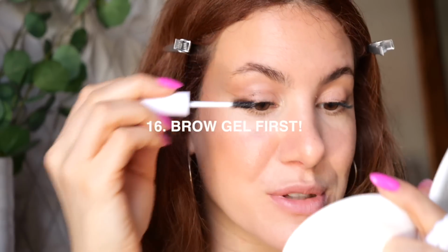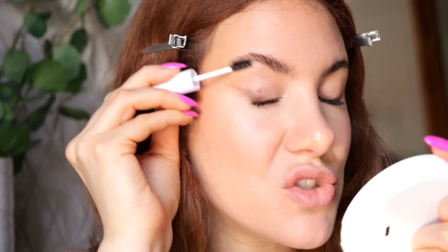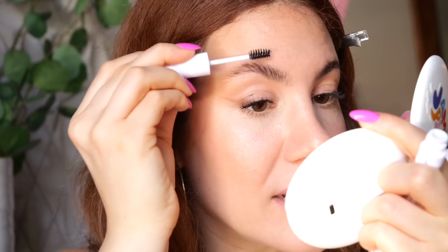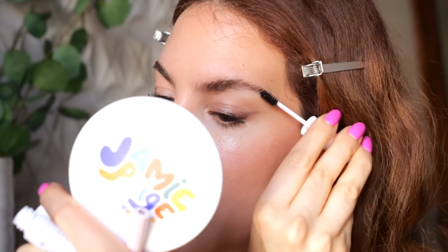In the meantime, while I let that dry, I'm going to give you a little brow tip. So I always like to apply my brow gel before I go in with either my brow pencil, brow powder, brow pen, whatever it is. Brow gel always comes first. The reason why I do this is because I find it makes it so much easier to know where I want to apply my pencil or my powder, whatever I'm using to fill in my brows. Because my brows are already kind of placed where they need to be with the brow gel, it just makes filling them in so much easier.